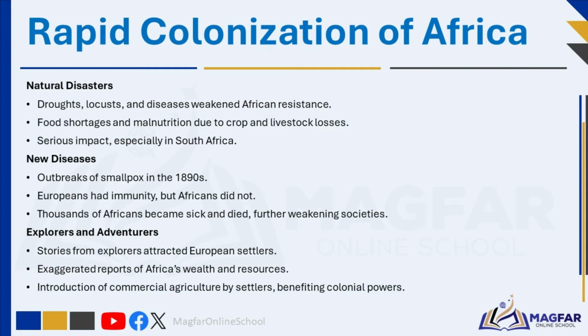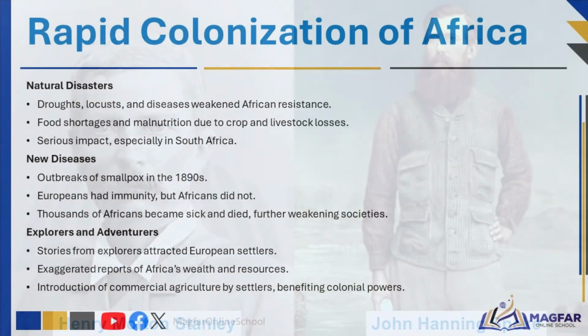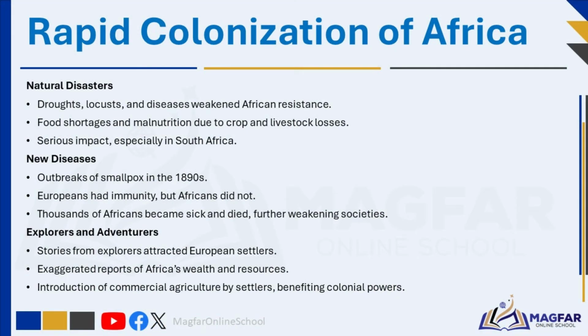6. Explorers and adventurers. Many Europeans were attracted to Africa as settlers because of the stories spread by explorers. Figures like Speke and Stanley exaggerated their reports to their governments, describing the continent's lakes, mineral wealth, climate, and mountains. Settlers were often given land to farm, and they introduced commercial agriculture, generating income for the colonial powers.